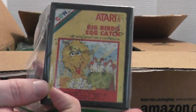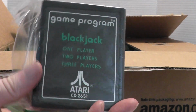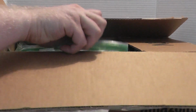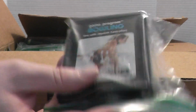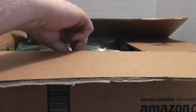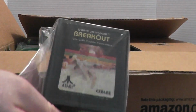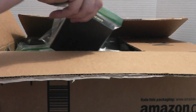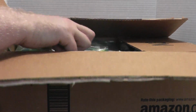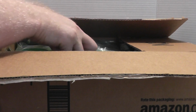Then we have Big Bird's Egg Catch. These Sesame Street games use the kids' touchpad. And then Blackjack, which also uses the paddle controllers. That's another game I need to review. Now we have Bowling. The previous owner had a sticker with game variations on the back. And then Brain Games, which uses a touchpad. And Breakout, a fun paddle game. And then Canyon Bomber, that's another paddle game I need to review. And Casino, another paddle game I need to review.